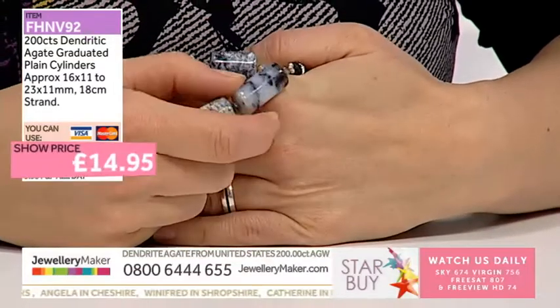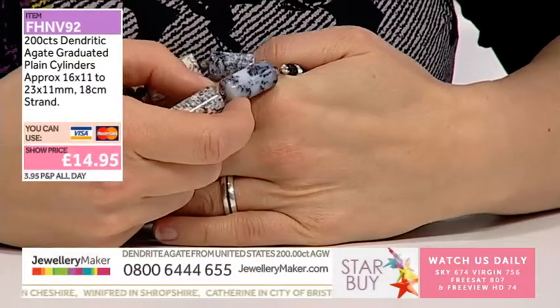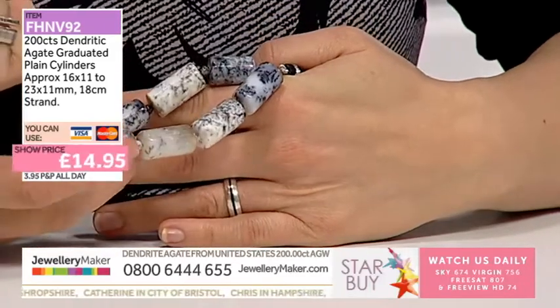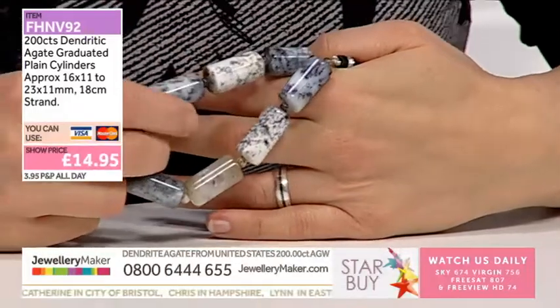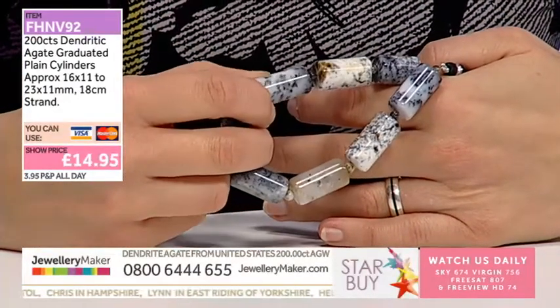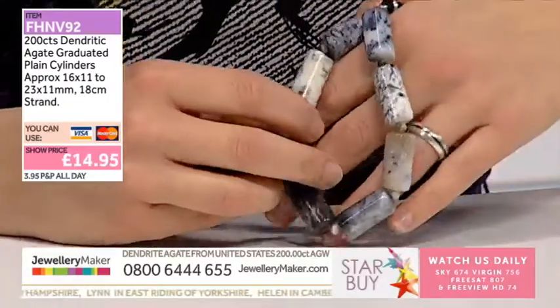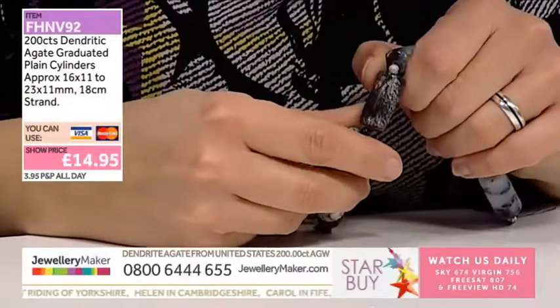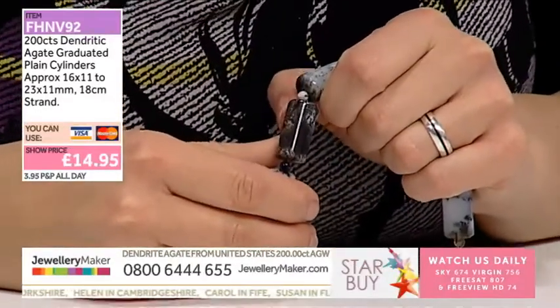Oh, I really love this one. Really love this one. That one's my favourite. Yeah, I really like that one. And some of them, if you stand them up vertically and turn them, you can actually see the scenes and the forests and the trees. Yeah, you really can. I love it when it gets quite dark like this as well, so it is almost like it's a snowstorm at night.